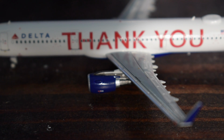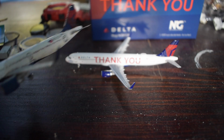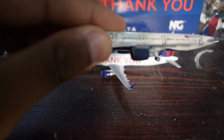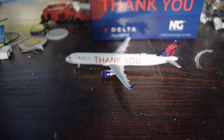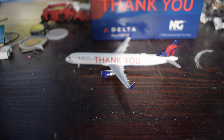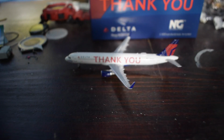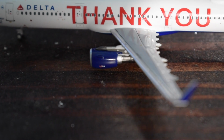I mean, we do also have, let's just zoom out a bit, we also have this one that is custom painted by my brother. Honestly, the tail is really dark compared to the NG model one, so we'll have to fix that. So yeah, now moving back onto the NG Models one.